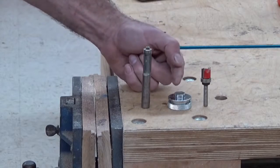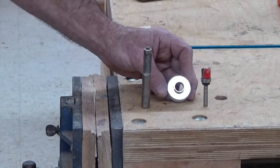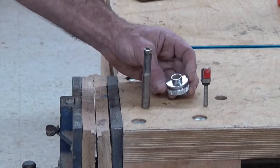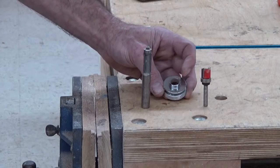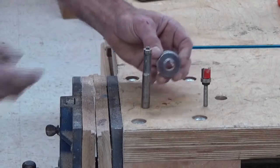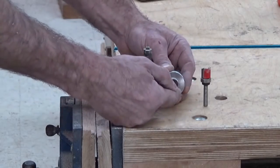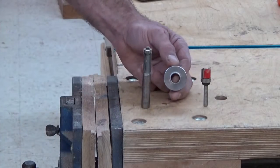In this case, the router bit is going to come out through the center of this. I think this is probably a half inch diameter guide bushing. So you would use a smaller bit, maybe a 3/8 inch diameter bit, that would come through the guide bushing, and then similarly, that guide bushing could ride on something so that the router bit doesn't have a chance to dig in.